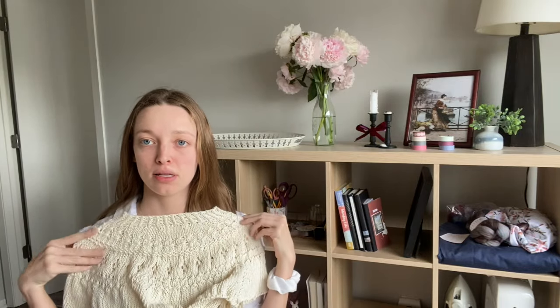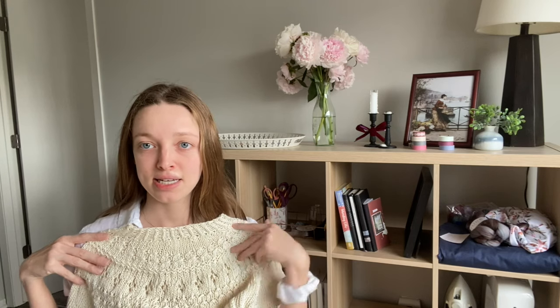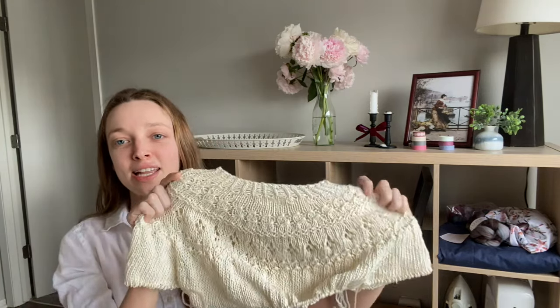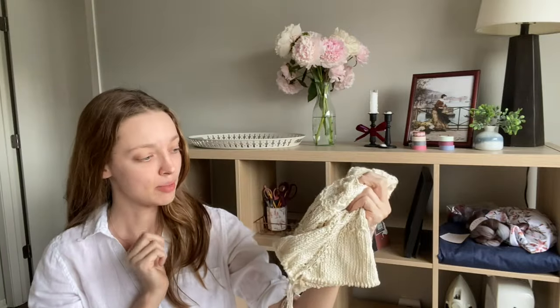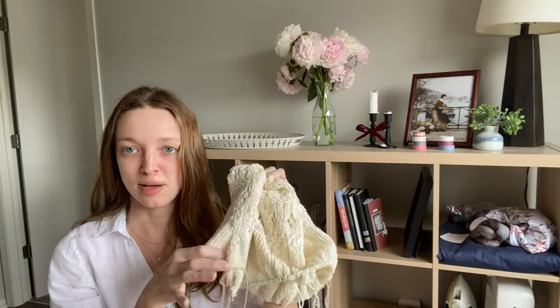Something that I really like about this pattern is how the lace yoke has this dip in the front, with this really lovely half circle that makes this almost necklace-like motif really stand out, and is the perfect spot for a little necklace to hang over. So that's my ranunculus. I think it'll probably go pretty quick since I've already separated for the sleeves.